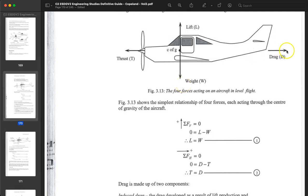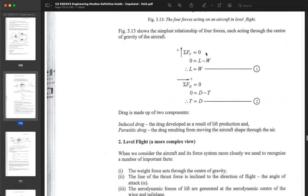We have drag and thrust, and drag and thrust will oppose each other. They will always be equal to the angle of attack. So whatever the angle of attack is, that will be the same angle for thrust and drag. They're going to be collinear forces.